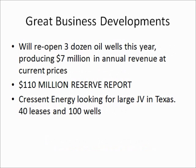Of course, any investor is looking for their company to make money, and right now FOGC is in the process of making this happen in a big way. What's happening is they are going to reopen 3 dozen oil wells this year, which should produce about $7 million in annual revenue at the current prices, so it'll be in and around $7 million. One of their properties has just had a report done that shows they have $110 million in oil reserves, and now with Crescent Energy on board, they're looking to do a joint venture in Texas, which will give them access to 40 leases and 100 wells that are already on the property. So we can see that FOGC is making the right business decisions, going into business with the right partners, and as such we expect them to continue this very good run of success.